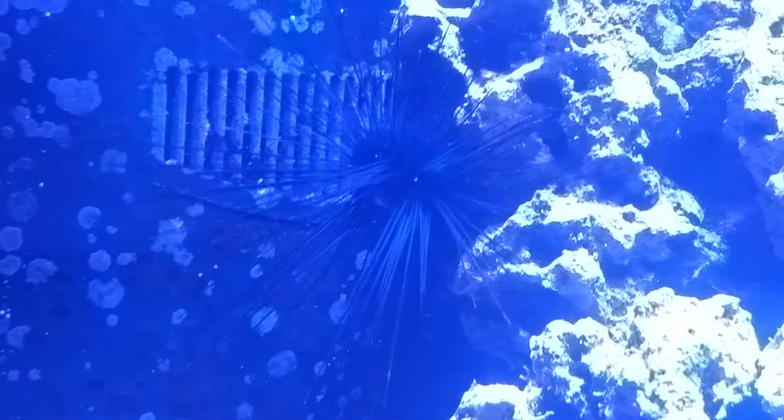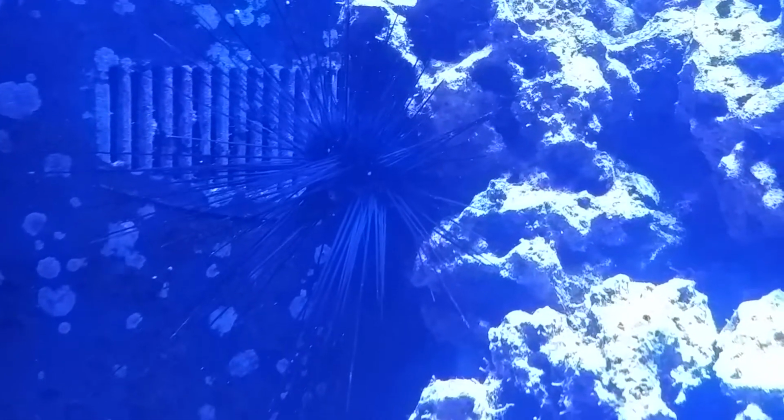See, there's my urchin over there. He's a big sucker now. Eats a lot of coralline algae, which is pretty cool.